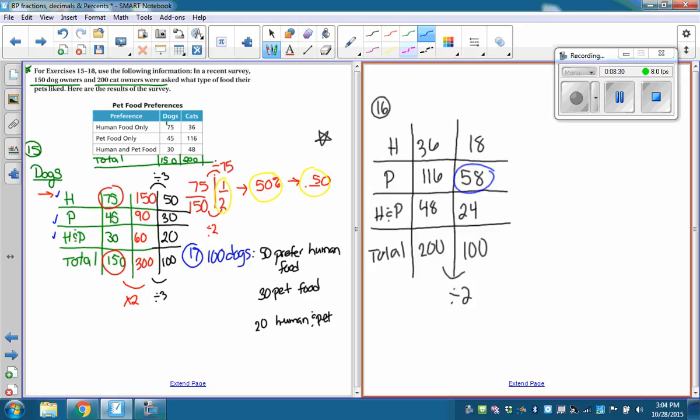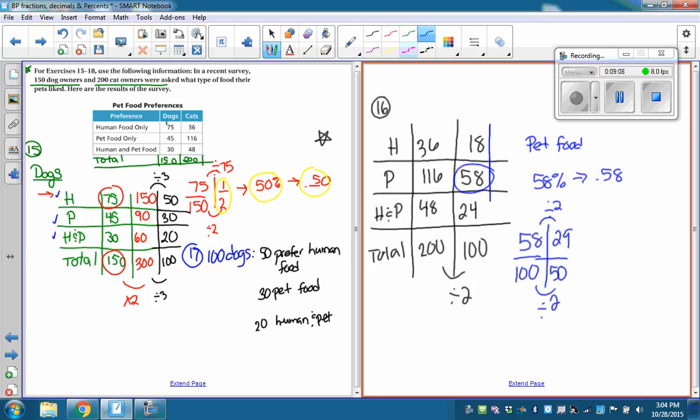Okay, so for problem 16, we agree that the category is pet food, right? Right. And we also seem to agree that it would be 58%, and the decimal would be 0.58, and the fraction, if you don't reduce it, is 58 out of 100, right? And that would be reduced by 2, to 29/50. Yes. So far, it sounds like we agree on all of that stuff. Yeah.